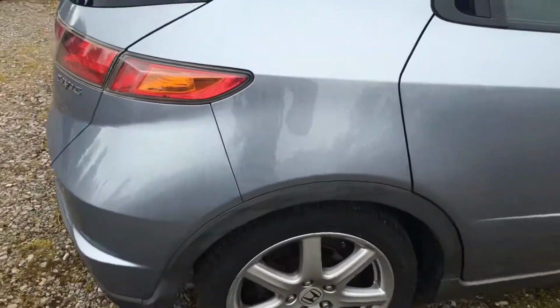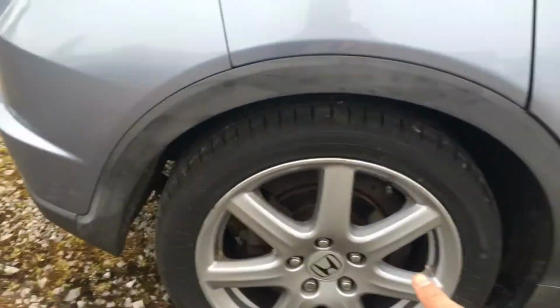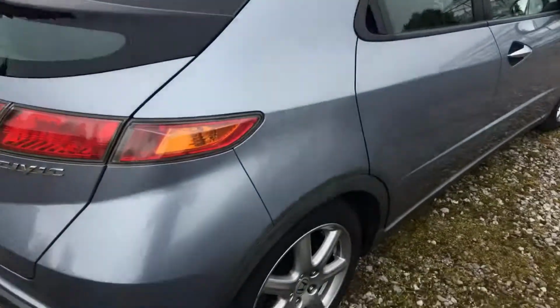Come to this rear wheel, again tyres, got tons and tons of tread on it. Alloy again, very good indeed, with a tiny bit of curbing again, just on the outside here, but it's very, very small indeed, there's no corrosion there at all. Dinks I could see, they're on the rear door here somewhere. I'm sure I saw a couple just there, but they're minuscule.